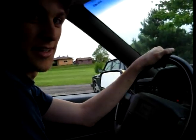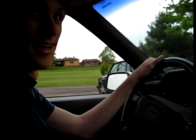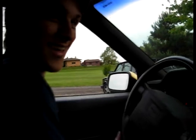What do you think? It runs great. 500 bucks. Alright, first test drive of the T5R with a seized engine, and all we did was get it running.